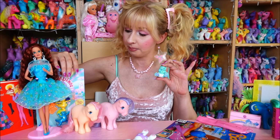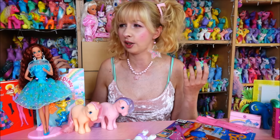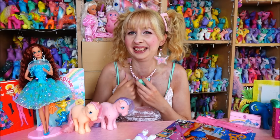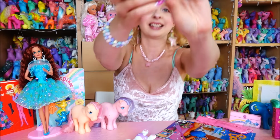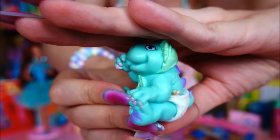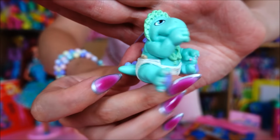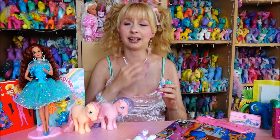No, this is a Magic Diaper Baby. So a Magic Diaper Dinosaur, Magic Diaper Baby Dinosaur, Magic Diaper Dinosaur Baby. I don't remember which way you put the names, but this is a little Magic Diaper Dino Baby. And I think I don't have this one. I love them so much. They're so cute. They're so pastel. Of course, Magic Diaper Babies, they're by Galoob, and they're from like 1990, 91, 92, 93, around that time.